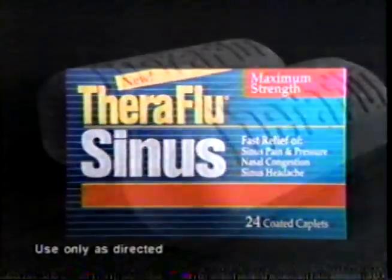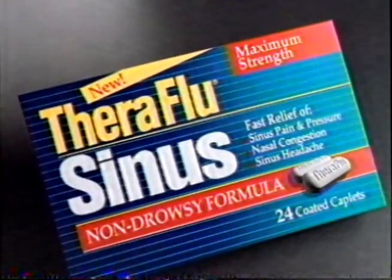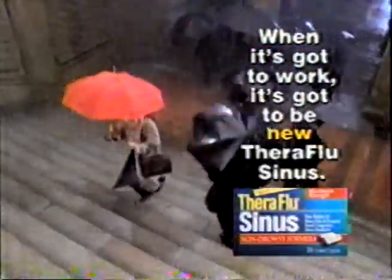Not today. Morning sinus. It's the worst kind of sinus pain. How can I face this day? When you've got to work, you've got to get strong sinus medicine that won't make you drowsy. Introducing non-drowsy Theraflu Sinus. Powerful new sinus caplets. No more pain, no more pressure, no drowsiness. I can do this. When it's got to work, it's got to be new Theraflu Sinus.